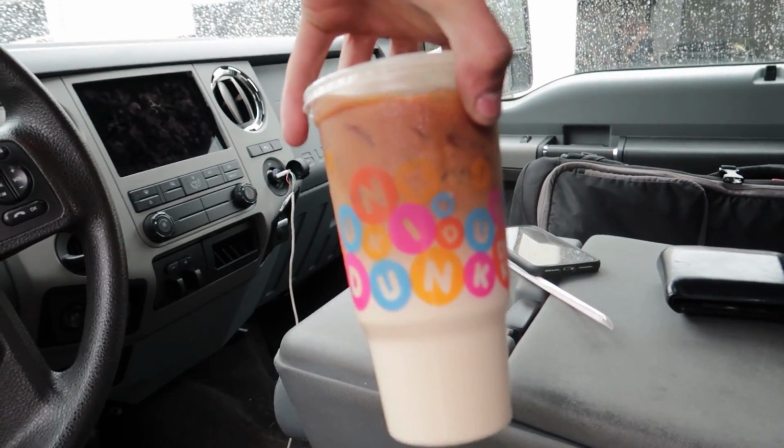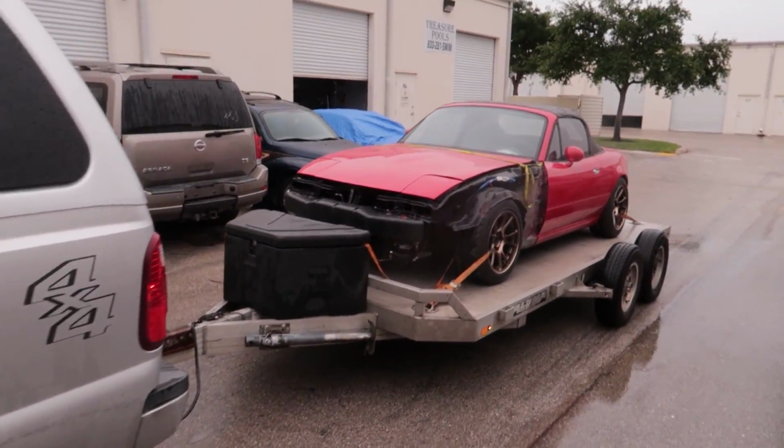Just making sure we're not gonna hit any trees or anything as we're going through here. Rodnick's backyard's a little bit of a maze. Anyways, let's get to the shop, load up the Miata, and head to the fabricator. So I got my Duncan, and now we got the Miata all loaded up on the trailer, ready to roll.